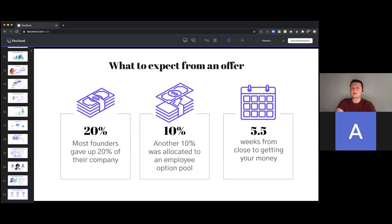So in terms of what to expect from an offer, how much are we giving up here? On average, founders give up 20% of their company, and then they do an additional 10% for an employee option pool. And this doesn't mean it has to be a full 10%. If in your seed round you put in place a 10% option pool, and let's say you only use half of it, then you only add another 5%. So you top it off to 10%.